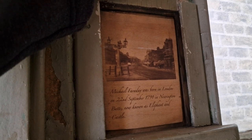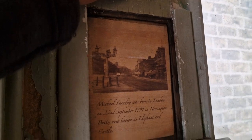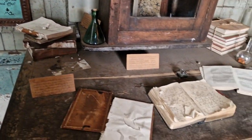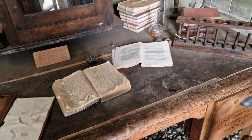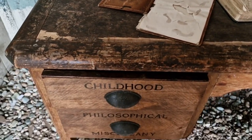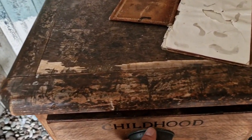Michael Faraday was born in London on the 22nd of September 1791 in Newington Butts, now known as Elephant and Castle. And what I like about the desk is, as well, this top drawer, childhood.